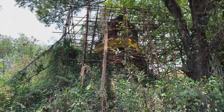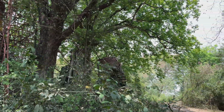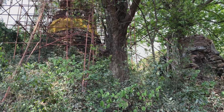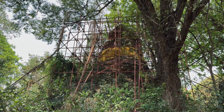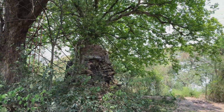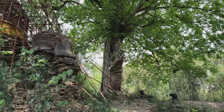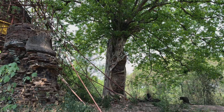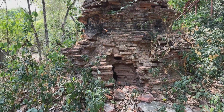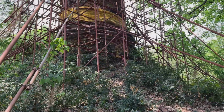And what you can see is a cool looking bell-shaped chedi, and then another smaller little satellite chedi here. You can see the brick core, and it looks like the locals have come and put some scaffolding up, and then they've wrapped it with cloth also. And then there is one part of the sermon hall that's still remaining, and that is this little bit of the wall right here. And you can see the Bodhi tree has completely engulfed it. And you can see how this has been looted. If there were any relics inside, they were dug out by people.